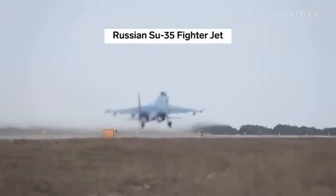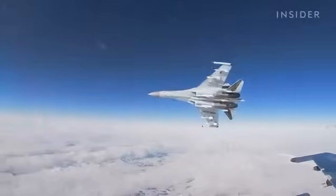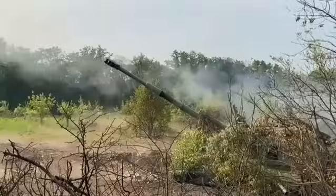At the start of the war, air power was expected to be the key to a Russian victory. They outnumbered Ukraine in military aircraft 10-1. But Ukraine found ways to shoot down Russia's warplanes and defend against its missile attacks. Putin pivoted to massive artillery strikes.